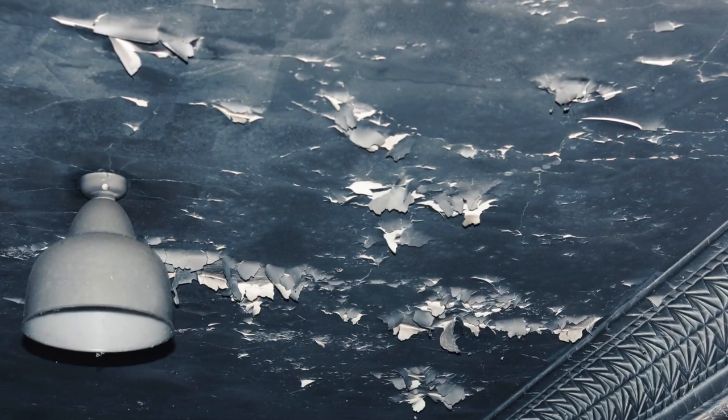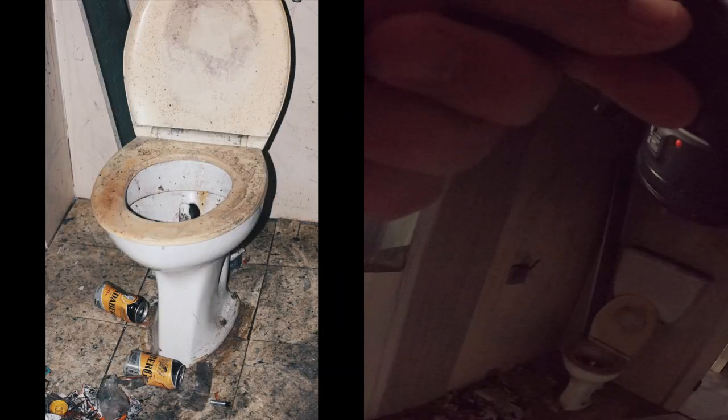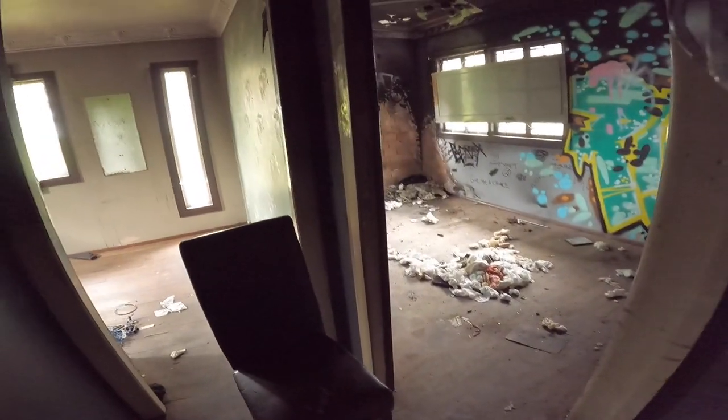Stinks. Hello? Anyone here? Look at the roof. Look at this toilet. That's filthy. I can't breathe in here. This chair is just sitting, doing absolutely nothing, but wow, look at this hallway.